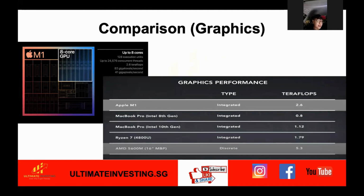And if you compare it to the AMD 5600, how come the AMD 5600 is so high? It is because this is a separate graphic card. This is a dedicated graphic card. So of course, in terms of the dedicated graphic card, you can't compare apple to apple. So if we compare just the integrated itself, this is the best in the market, by far.